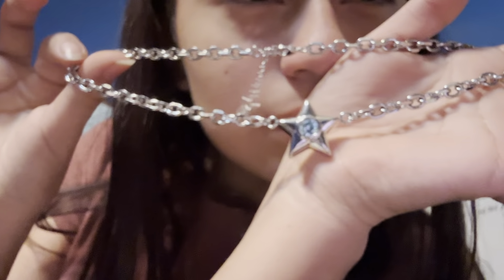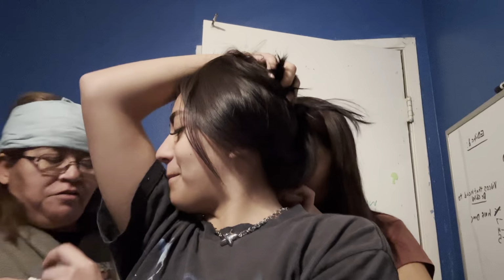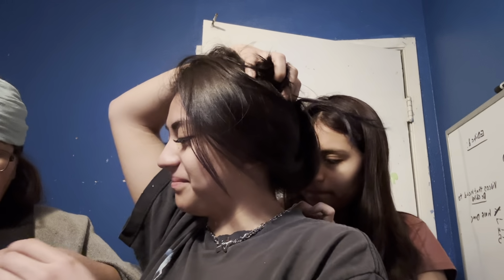You want me to put it on you? Yeah. Okay, I'm going to put it on my sister, but look how cute it looks. Move your wig. Why is the quality so good? I don't know. Stop moving! Not bad. Stop. So cute! I love it.